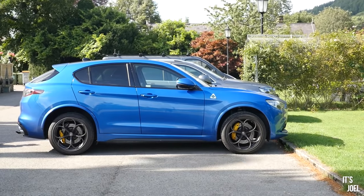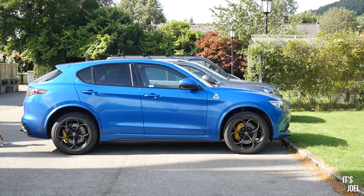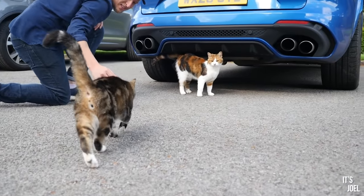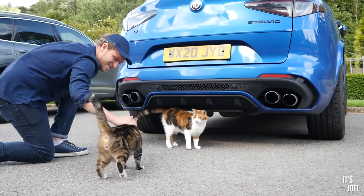You drive through towns and villages, and as long as I'm not redlining it in first gear, I seem to get nods of approval. People like the way this thing looks, and I think the Misano blue paint color on this definitely helps. It's also a bit of a magnet, and I'm not talking about the cats in this image, I'm talking about my brother Jacob.